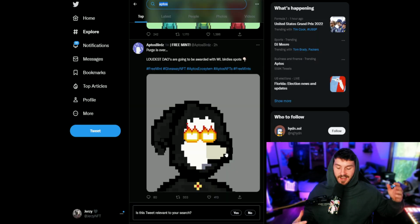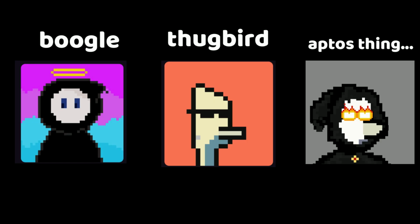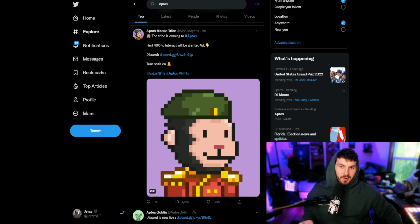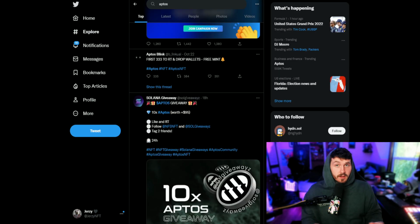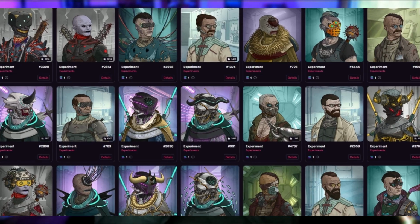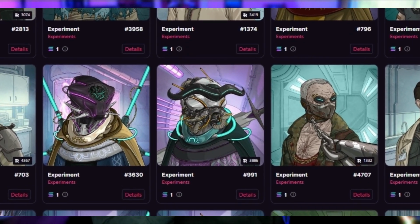This kind of looks like a thug bird mixed with a boogle, which, I mean, come on. This is clearly some sort of flag monkey or SMB sort of ripoff. But I mean, to be honest, a lot of NFTs that come out either on Solana or Ethereum do look a lot like other projects. They do take a lot of inspiration, and some of them are derivs. But you know, that's why we switched up the game and went a whole new direction of art. That's for another time.